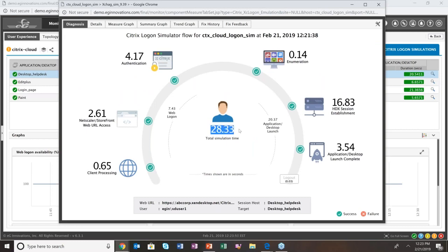And the way this simulates is it actually connects, logs into your environment, launches an application, makes sure that the application launch is complete, waits for the applications to finish launching and show up, and then logs out and calculates the time it took in each and every stage of that process. So it not only gives you the total simulation time for the logon, it also gives you the breakdown in terms of where it took what amount of time. So in this scenario, you can see client processing took less than a second, 4 seconds for authentication, 16 seconds for SGX session establishment, and about 3.5 seconds for application desktop launch. Okay, so that is an example.